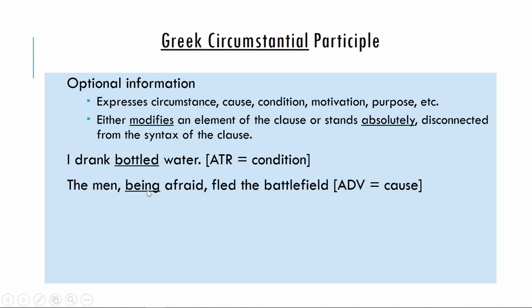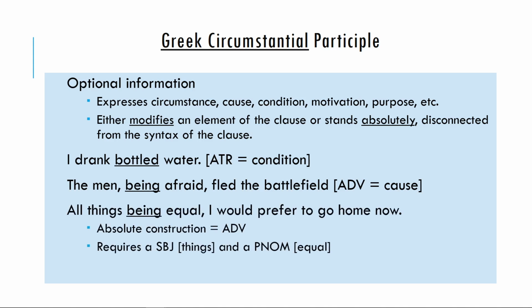Now, if you've got a participle thrown in like this, you can translate it almost any way you want. Because "when they were afraid" could be "because they were afraid," right? It could be "after they were afraid." There's all kinds of ways to translate it. It's kind of a down and dirty way of making a subordinate clause that's a little bit unclear.